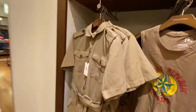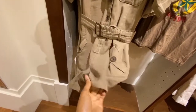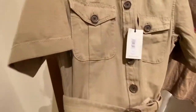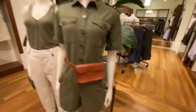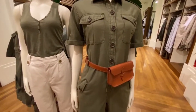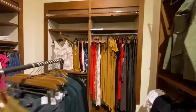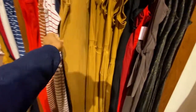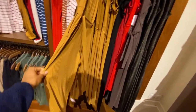I love this khaki jumpsuit. Oh my god, guys, I can feel the quality. Wow. How much? $119. More basics. Wow. I actually never knew that Banana Republic had basics. I thought they were just all formal clothes.